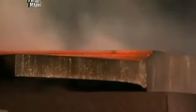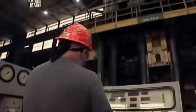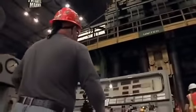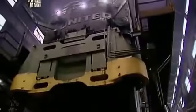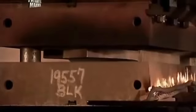And one tool trusted to forge this crucial material is at the Alcoa plant in Cleveland, Ohio, the 31,000-ton hydraulic forge press. Forging material is the process of smashing a block of solid aluminium into a desired shape. And to achieve military standards, Alcoa's press is built to do serious damage.